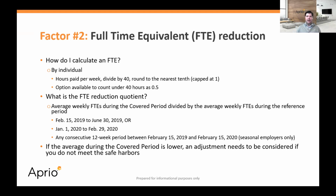So first, how do you calculate an FTE? Well, it's important to note that it's done on an individual basis. Okay, so individual by individual. The specific situation revolving around that specific employee can change as you work through your covered period. So it has to be done on an individual basis. So you start by taking the hours paid per week and divide by 40, round it to the nearest tenth, and it's capped at 1. So you can never have any one that's greater than 1, but you can definitely be less than 1. This is option number 1 for calculating FTE.